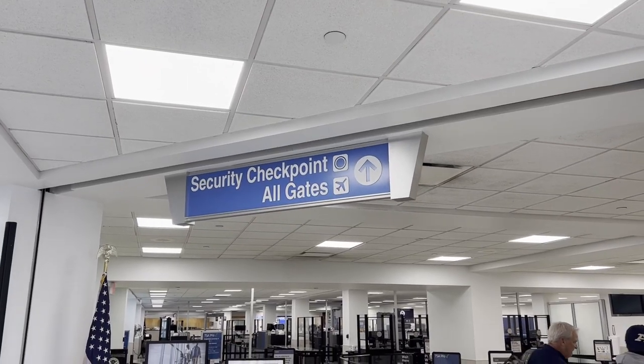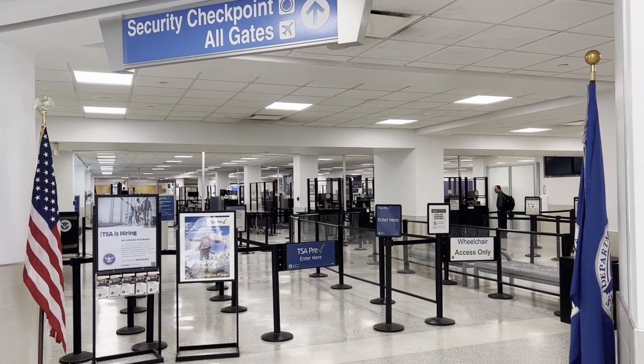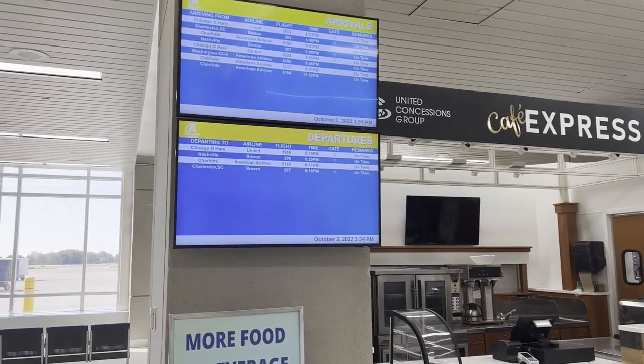I do love traveling from small airports such as this one, due to the short, or in this case non-existent, security lines. We were able to clear TSA in less than 5 minutes, and even had a friendly conversation about Akron University with the employees there. That's definitely not the experience you get when flying out of major airports.